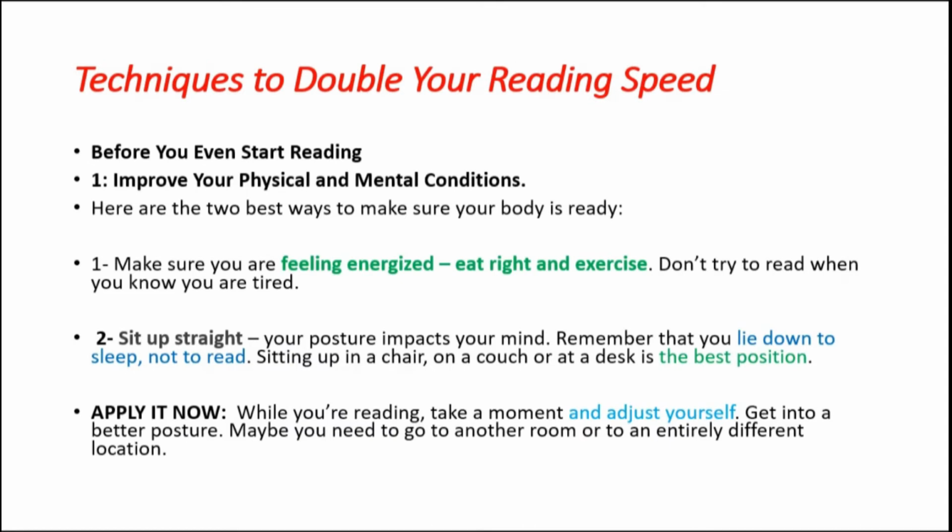Before you even start reading, improve your physical and mental conditions. To get your mind in peak reading condition, you need to treat your body and mind well. Here are the two best ways to make sure your body is ready. 1. Make sure you are feeling energized, eat right and exercise. Don't try to read when you know you are tired. 2. Sit up straight. Your posture impacts your mind.